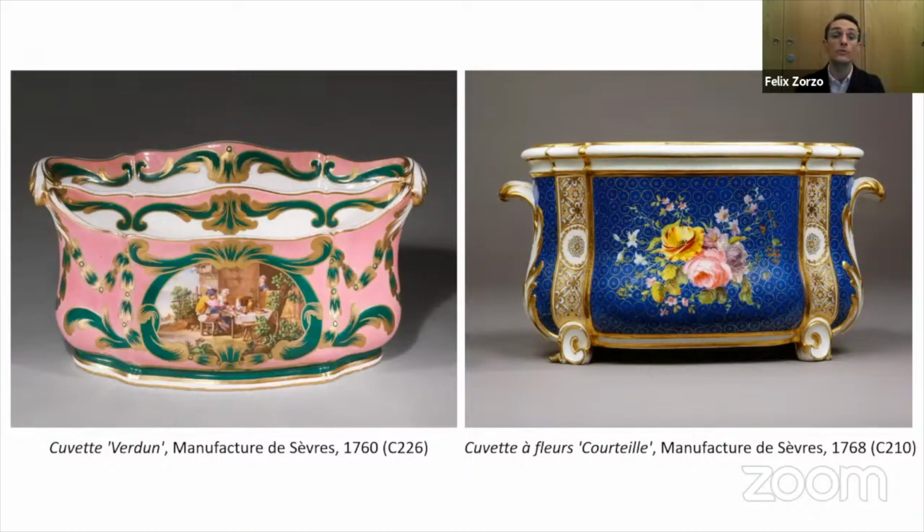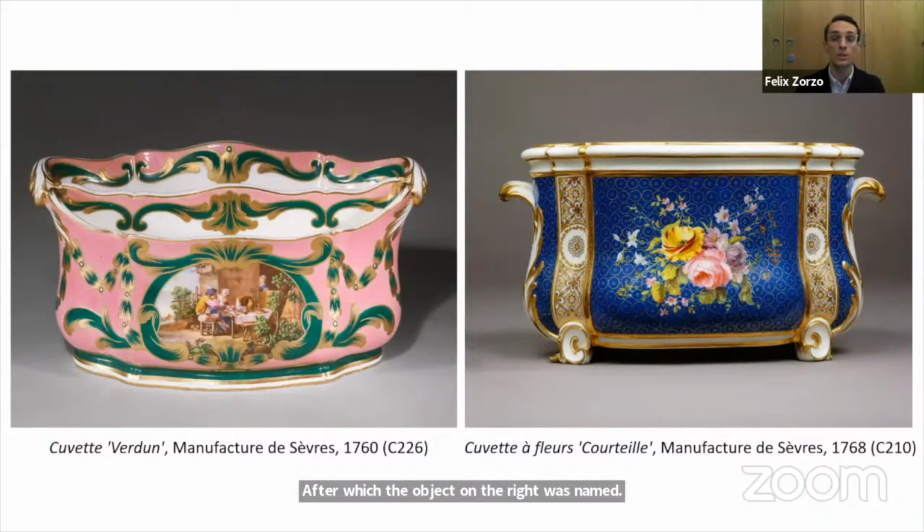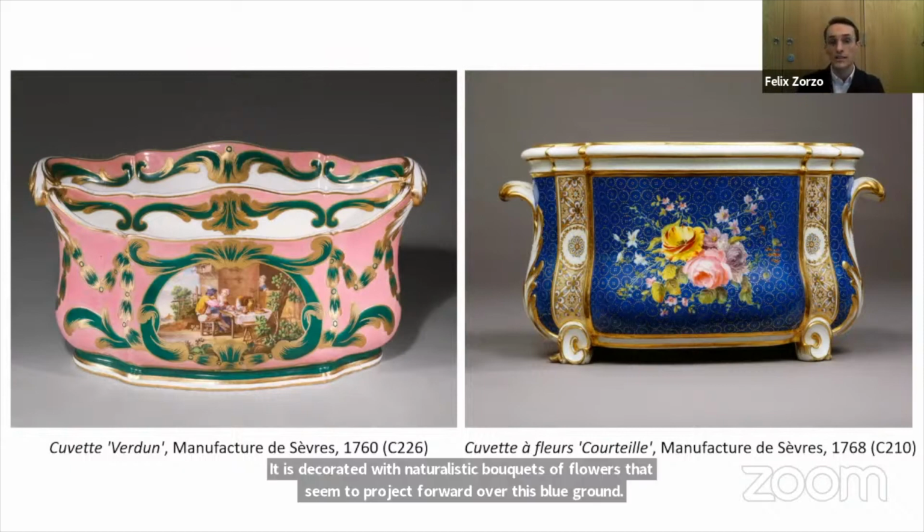She was the wife of Louis XV's finances man at Vincennes, after which the object on the right of the image was named. It is decorated with naturalistic bouquets of flowers that seem to project forward over this blue ground. The cuvette Verdun to the left is decorated in the central reserve with a rustic scene after the 17th century Dutch painter David Teniers the Younger.